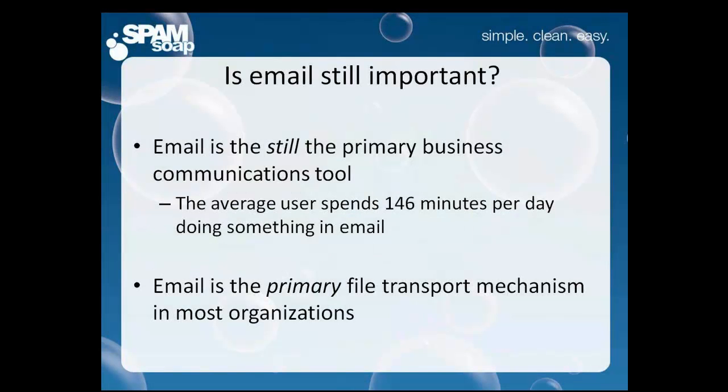First, we want to ask the question, is email still important? Again, maybe that's an obvious answer to you, but there has been speculation with the advent of social media and other forms of communication. How relevant is email, and how relevant will it be in the business world going forward?